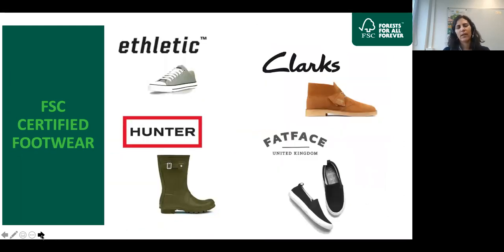And I also wanted to share this with you as brands and retailers. This might be of interest: we also have FSC certified natural rubber. Here you can see some of the companies already using FSC certified rubber: Athletic, a German company, and Clarks, Hunter, and Fatface from the UK. Next slide, please.